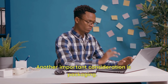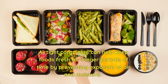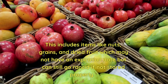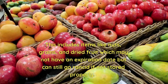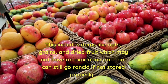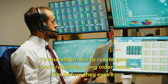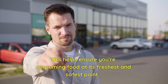Another important consideration is packaging. Airtight containers can help keep foods fresh for longer periods of time by preventing exposure to air and moisture. This includes items like nuts, grains, and dried fruit, which may not have an expiration date but can still go rancid if not stored properly. It's also important to rotate your stock regularly, using older items first before they expire. This helps ensure you're consuming food at its freshest and safest point.